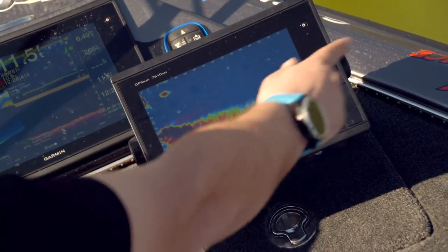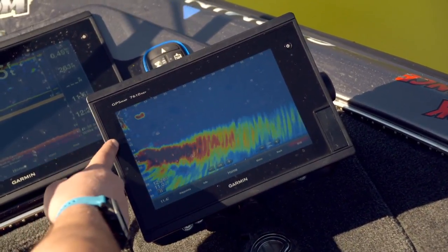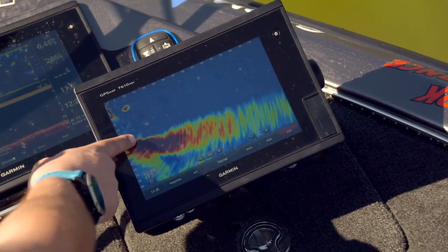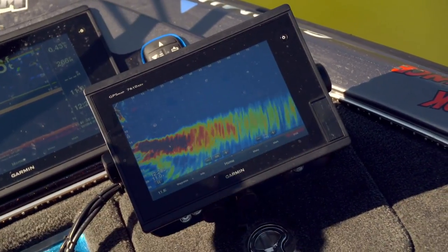But this shows the whole playing field out here. And I got it all the way out to 80 feet. And then it's all the way down. So right now you can see it's 14 foot of water. And it's actually gonna go downhill. So at 80 feet, you're down to 20 feet of water.